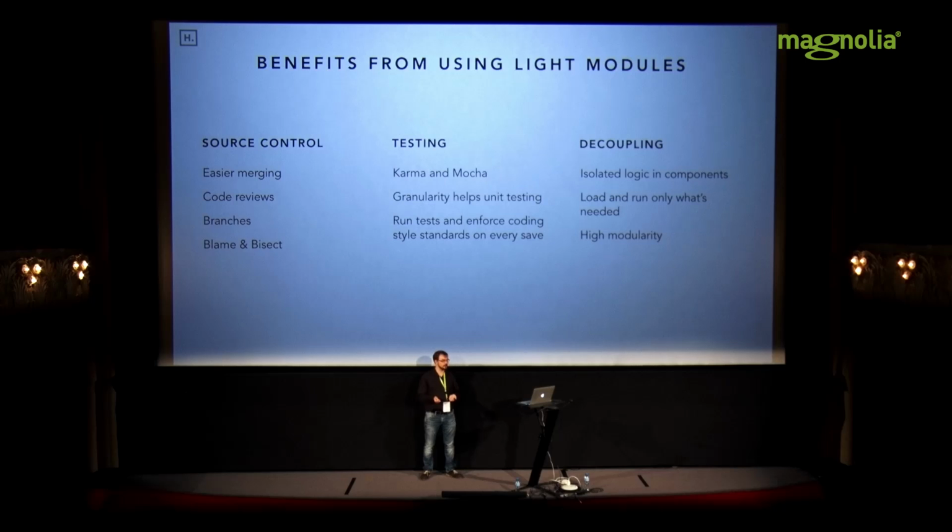We can run tests every time we save. That makes testing so much easier because it's done all the time. We don't have a deployment window. We took a jackhammer and took the whole world down. We can deploy whenever we want because it only takes half a minute. Everything is highly decoupled and modular. No problem with a high amount of components.